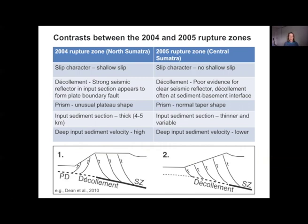So we've got differences in the character of the seismogenic slip, as in where it's located. Something I haven't mentioned is where the décollement is located and its properties. We've got a fairly strong seismic reflection in the input section in 2004 that appears to form the plate boundary fault. There's poor evidence for that in 2005, and possibly the plate boundary is actually more at the sediment basement interface there. We've got this difference in the structure and shape of the prism, this unusual plateau versus a more normal prism. We've got differences in the input section, so very thick to becoming quite a lot thinner and more variable.